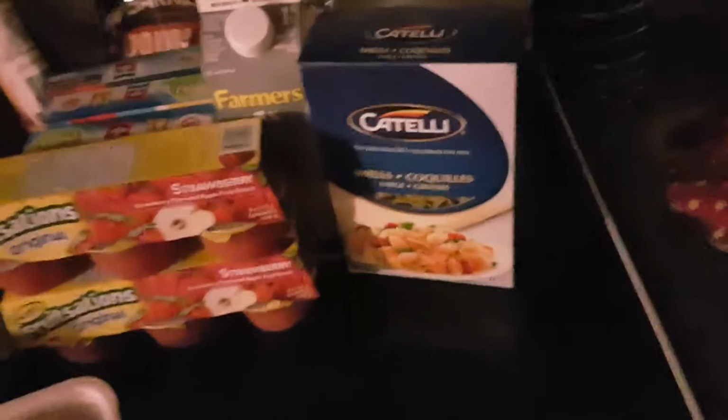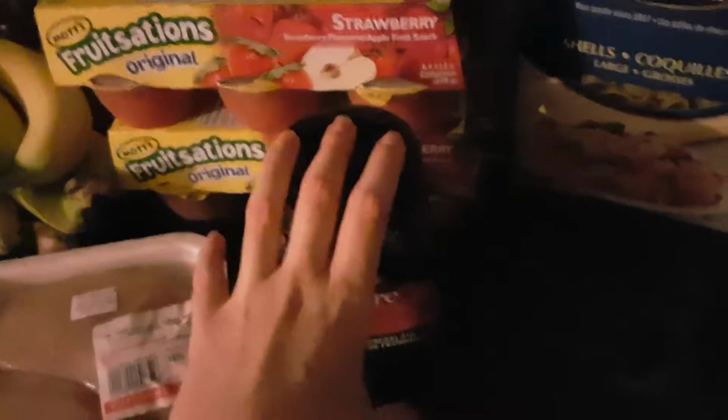I've got some jam. It's been a while since I've had jam. I've been craving peanut butter and jam sandwiches. This is my favorite kind, and it finally got on sale, so I bought it.